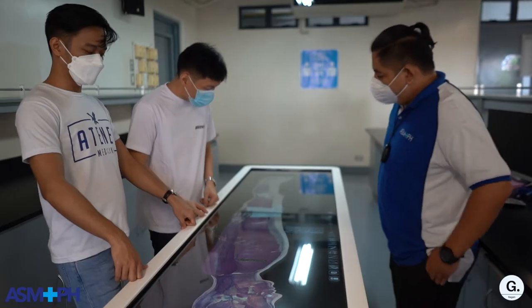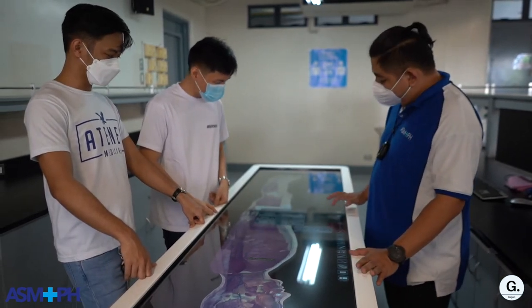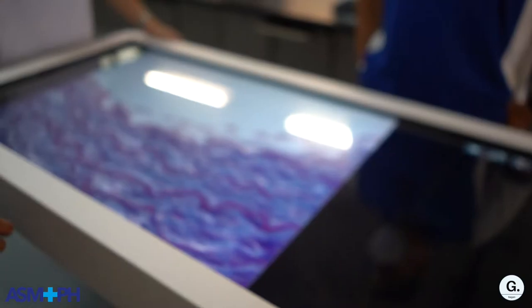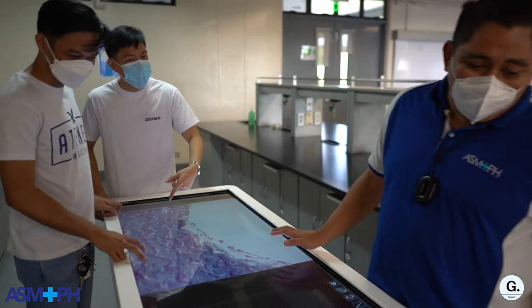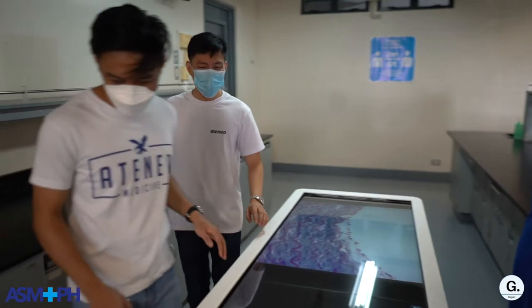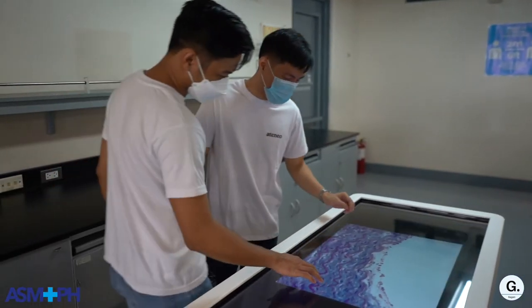Wala na yan. Ito, hindi lang ito pang-anatomy natin. Pwede rito ng histo. Histo? Sa school. Ito, first time ko talaga ito makita. Kuya Ver, ikaw, alam mo ba? Baka naman may label. Squamous epithelium. Ayun, oh! Squamous epithelium. Buti na lang yung Anatomage may label kasi nakalimutan na namin.